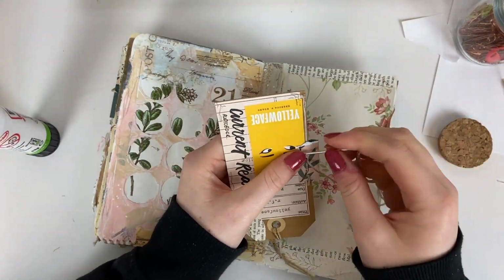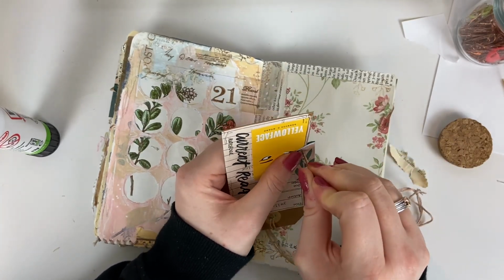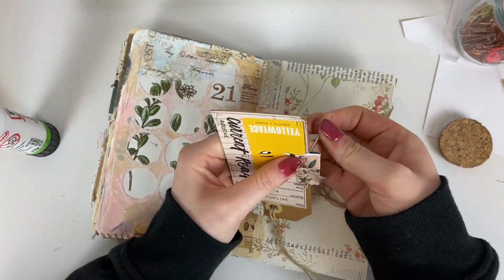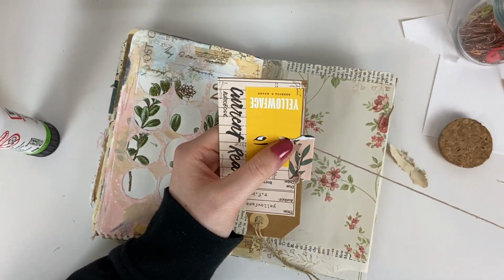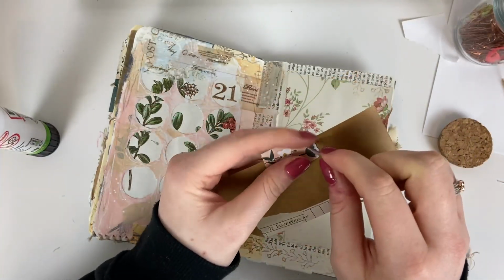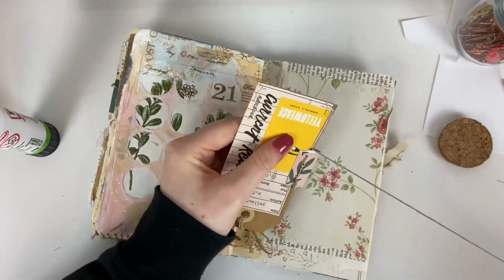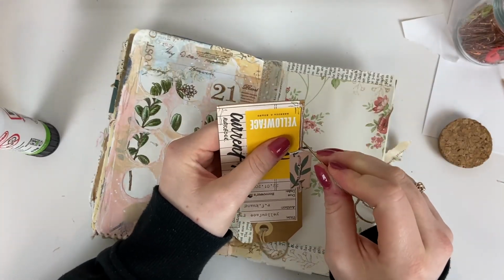So hand stitching for me is a lot more therapeutic, and I feel like I can't go wrong with it as much. So it's just a lot easier. Plus you don't have to like set up the sewing machine and have it out and all the rest of it. You can just sort of dip in and out and do a little bit of hand stitching, and I think it adds quite a nice charm to your page as well sometimes.